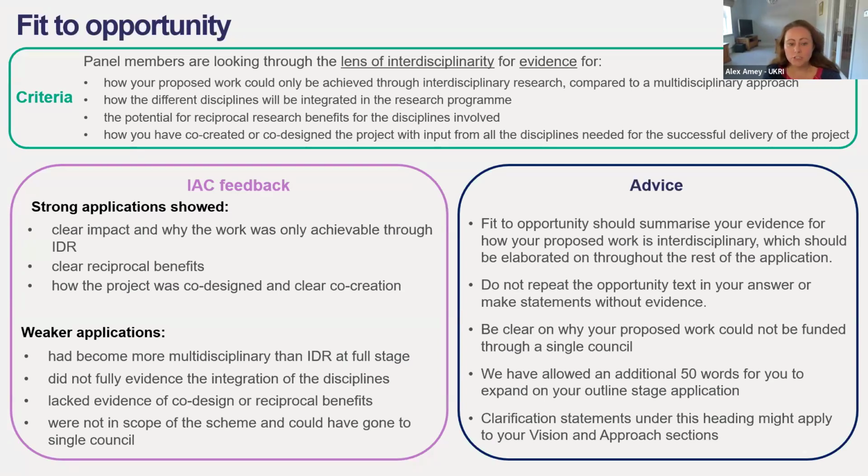Your fit to opportunity section should be a summary of the evidence of how your application fits the scheme, but they should also be elaborated on and evidenced throughout the rest of your application. Therefore, you should note that the clarification statements provided in your notification email under this heading might also apply to your vision and approach sections. And that whilst you may have articulated the fit to opportunity in this section, it was then not further evidenced in the rest of the application.